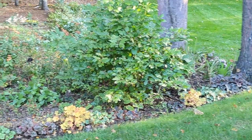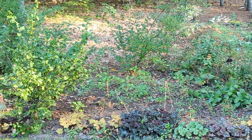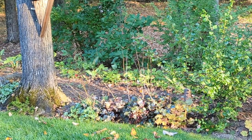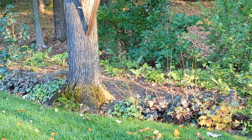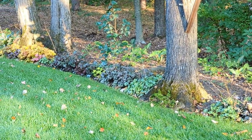Although there's not a lot of color in this particular bed, it is packed with a bunch of heuchera, or coral bells, right towards the front of the bed, which is a great place for me to take from next year when I start moving and dividing perennials around.